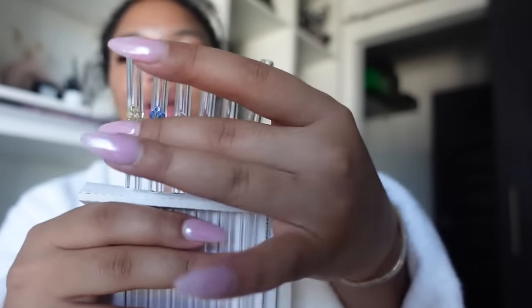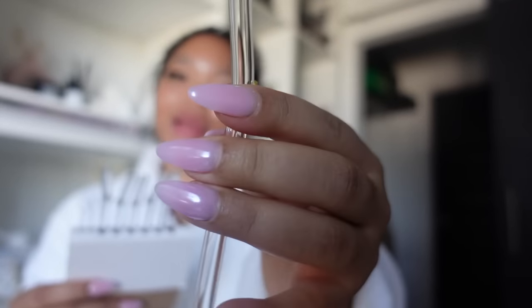And these little flower crystal things are super cute. So definitely gonna pop these in the washer. And yeah, these are bomb. These are cute.